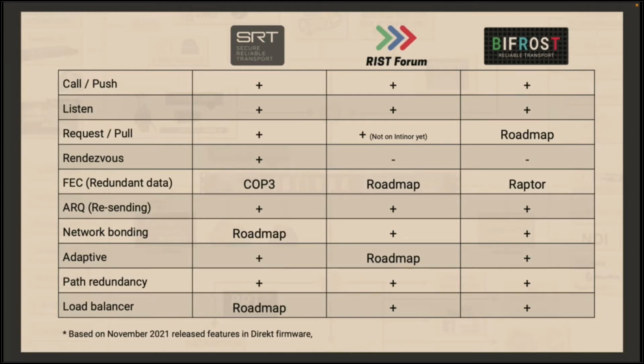These protocols all have a couple of different characteristics. All of them can send or push, it can listen, it can receive, but also some features, right, like requests, where you can pull a signal and kind of traverse firewalls, is very good to have. SRT has something called rendezvous, which I haven't really figured out, I have to be honest, and I know a couple of my clients have had issues with it, but it's an interesting theory, at least.